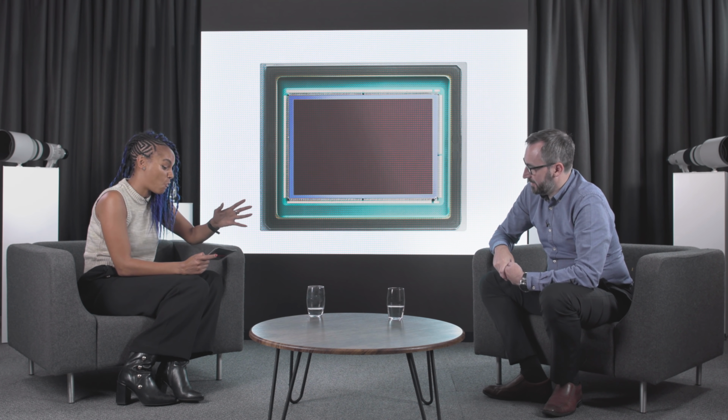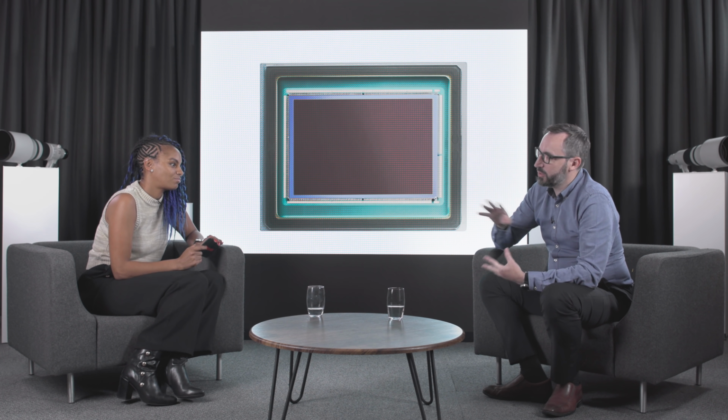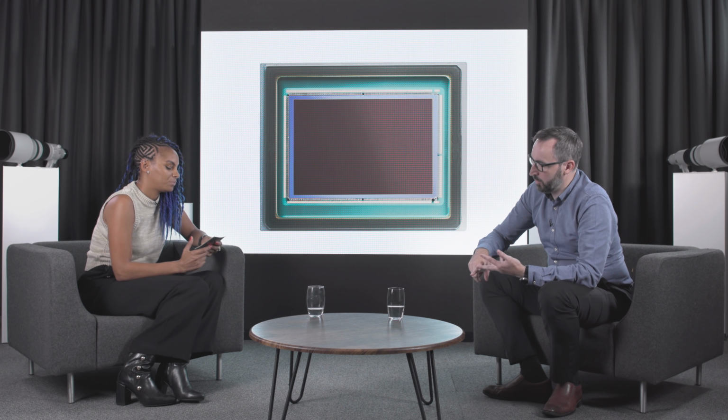Yeah, impressive. Now, some people watching might have concerns that there's not enough pixels packed into this camera being at 24 megapixels. So what's the reason for this resolution? Well, we talked to many of what we call the core market for this camera, the news and sports guys, and ultimately 24 megapixels is the perfect balance.